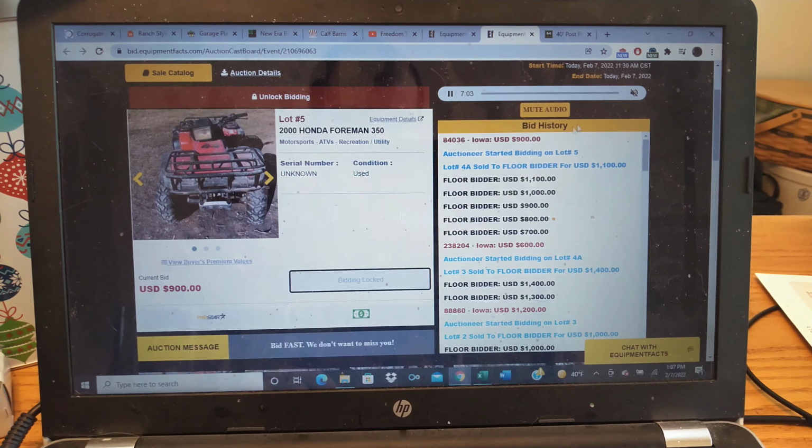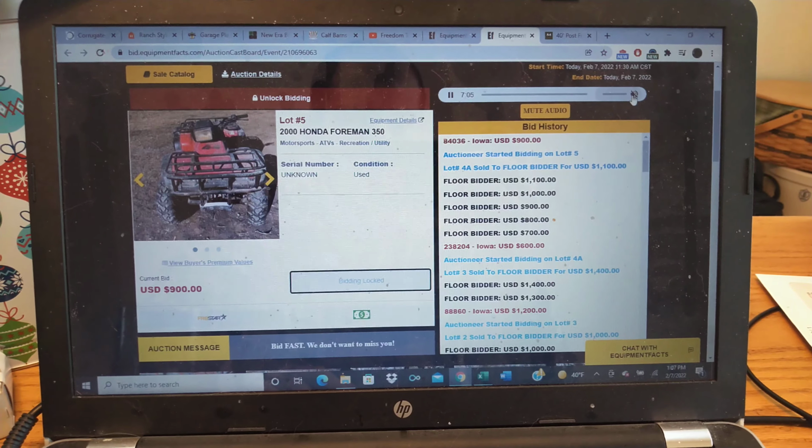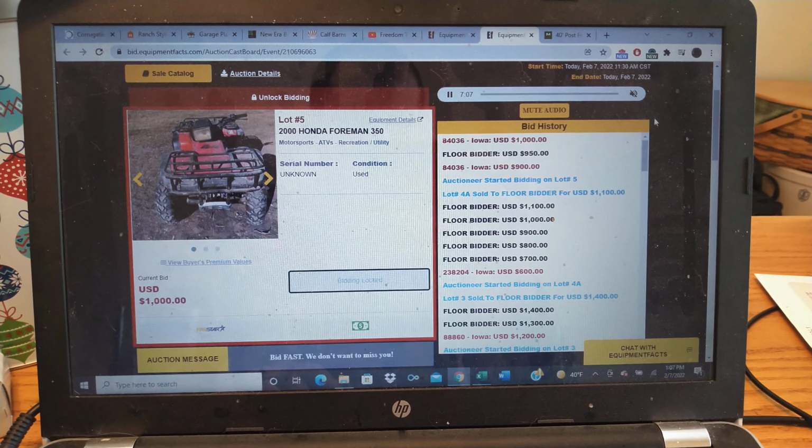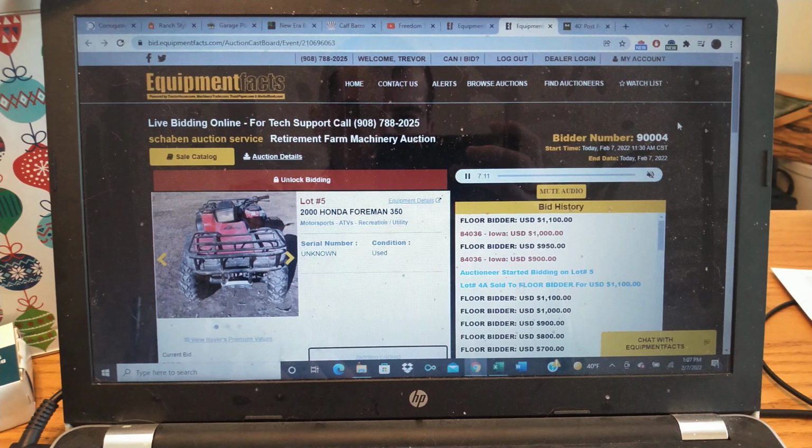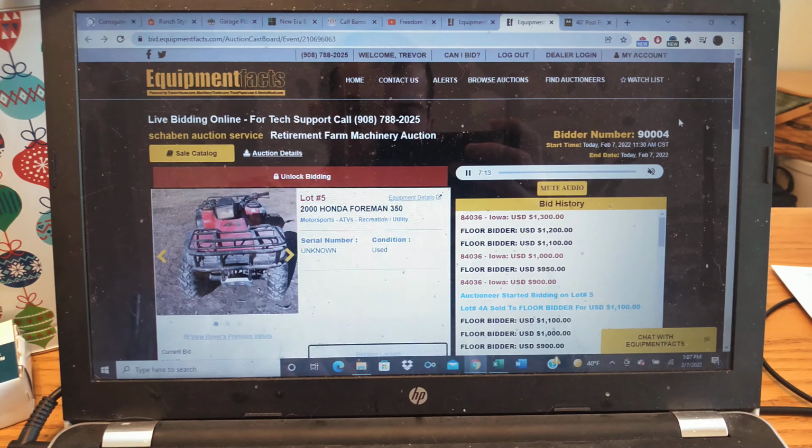There is a fee for using online auctions, but sometimes the fee is a little bit better. This platform here is pretty nice because you've got everything from the audio to pictures of it. You can see where the bidders are coming from. This auction here is a retirement farm machinery auction.